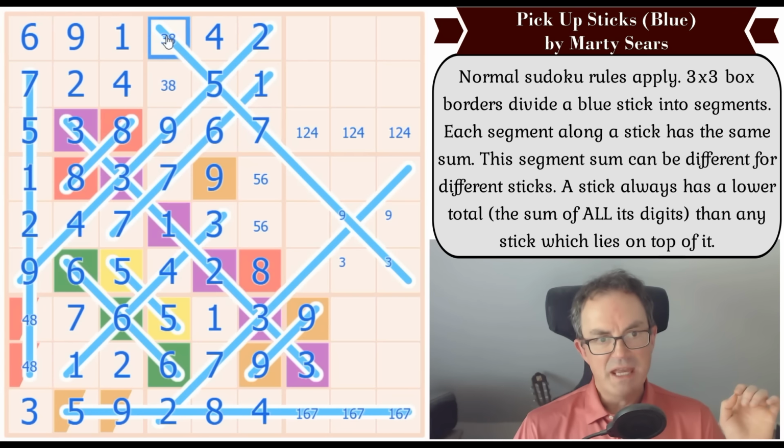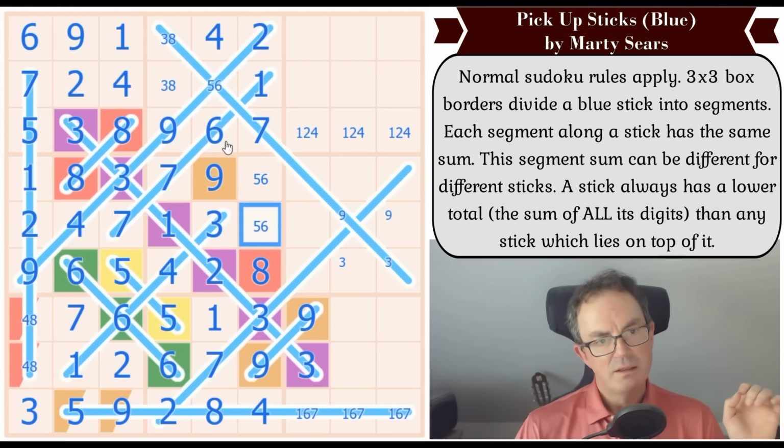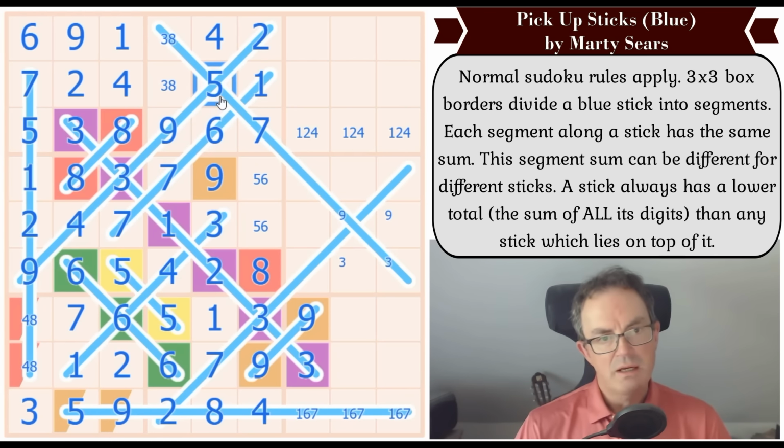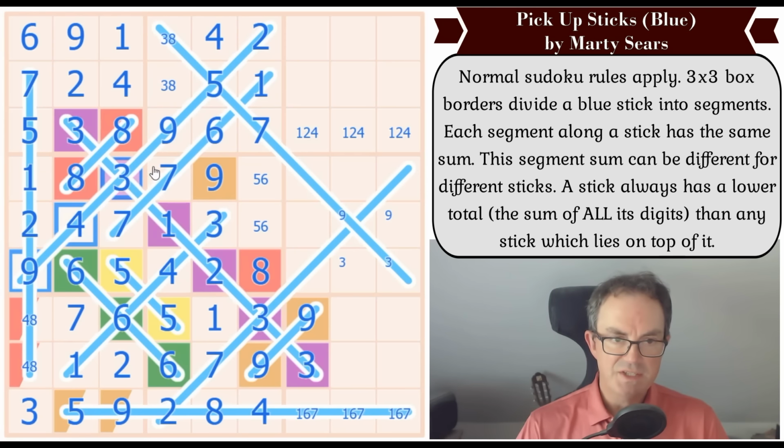Now, if that's 8, this line would add up to 40. Now, I can't actually see whether it's meant to be lower than that one. Right, okay, I see. Yeah, so what we should do now is look at this line, where we've got 2 lots of 16, or 32 on the line.